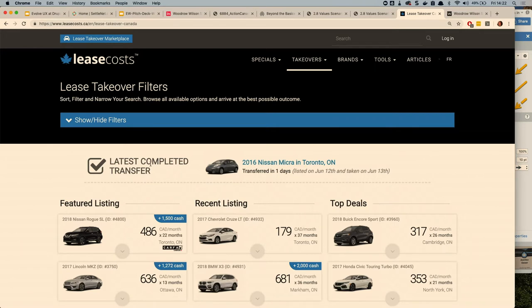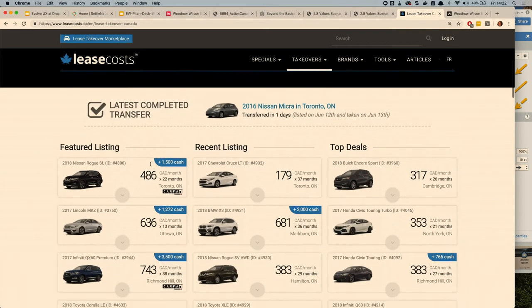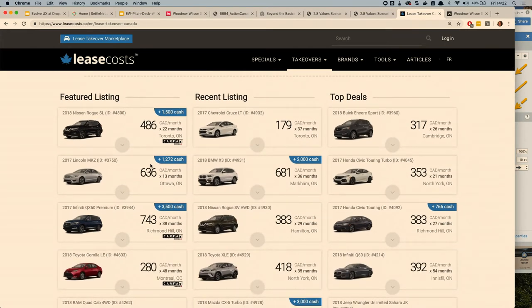We've seen listings that go away in less than 24 hours, and others that take even a year to go out, maybe because the person got stuck when he signed the contract, because car salespeople are really complicated. Then we have a small summary of what's in the marketplace, like featured listings, the recent ones, and some top deals that are available right now.